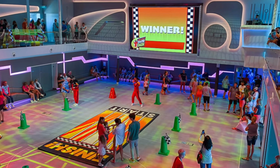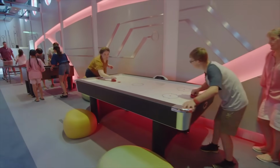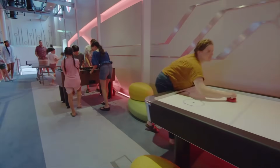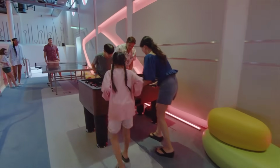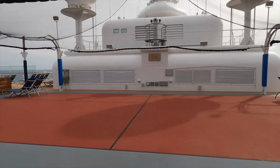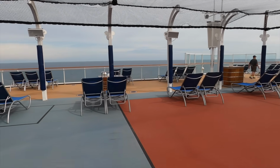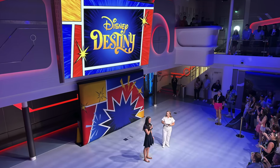This is where you can have free play sports. They've got shuffleboard, air hockey, foosball tables, ping pong table, basketball, other games in here as well. Plus, this is air conditioned, so it's inside. Some of the first cruise ships have the sports deck up top out in the sun. That can get a little hot in the Bahamas, so it's nice to have a climate controlled environment.